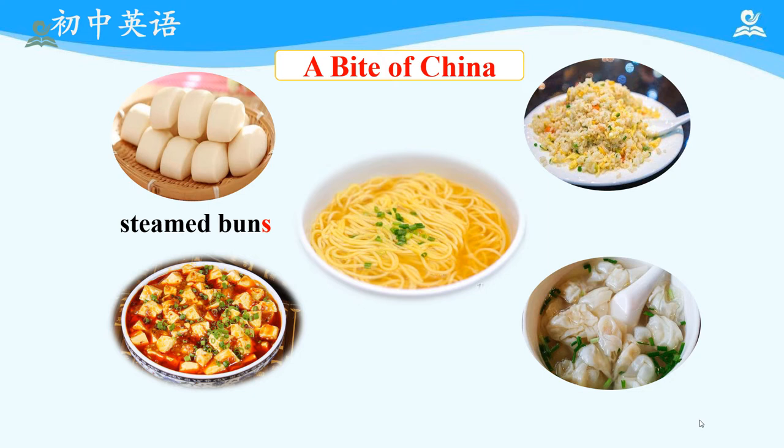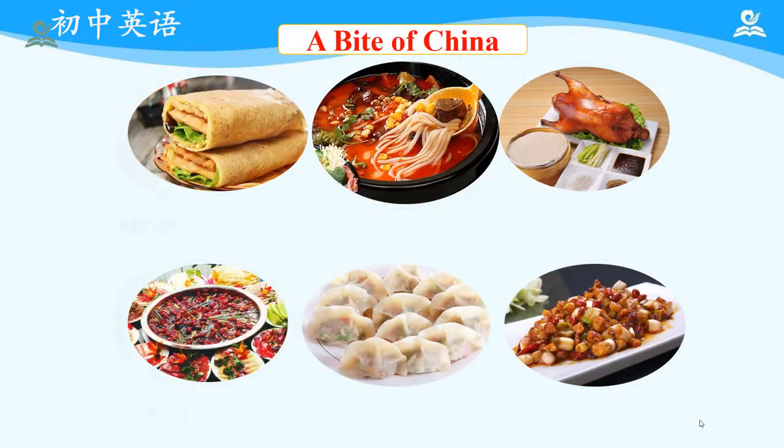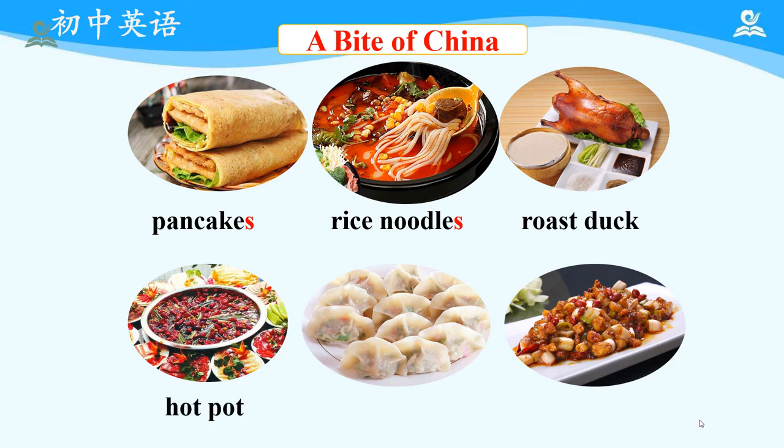Steamed buns, steamed buns. Fried rice with egg, fried rice with egg. Mapo tofu, mapo tofu. Wontons, wontons. Noodles, noodles. Pancakes, pancakes. Rice noodles. Roast duck. Hot pot, hot pot. Dumplings, dumplings. Gongbao chicken.